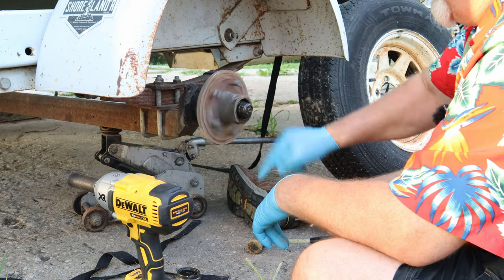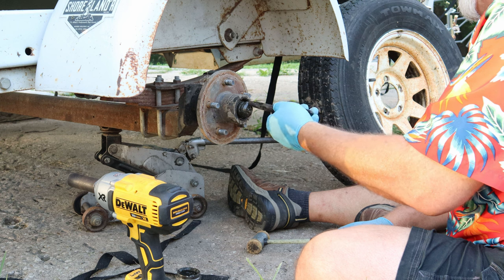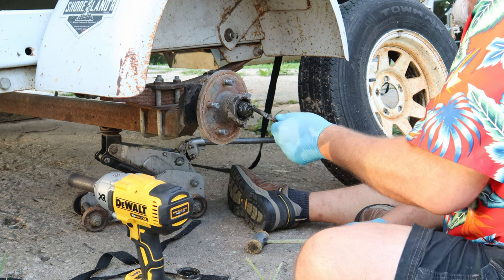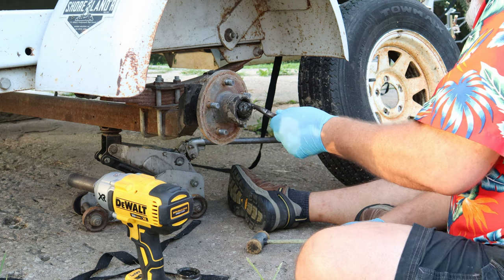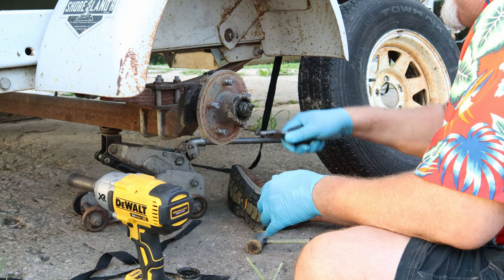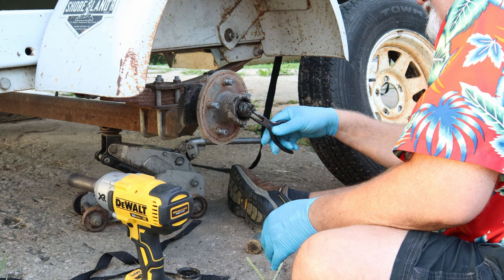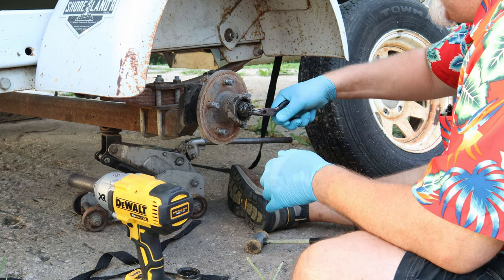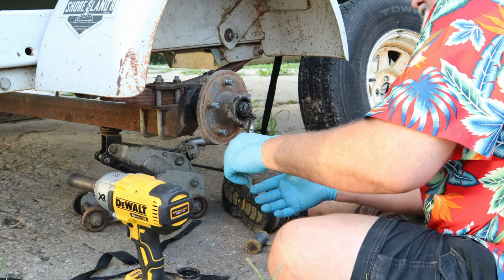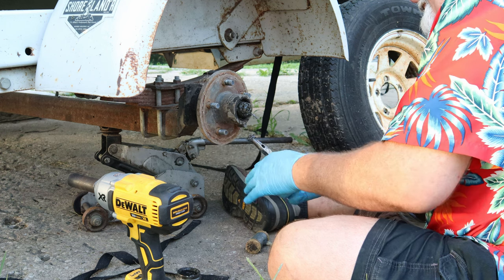Now there's a lot of grease right there, but there's no grease where it belongs. Now, what do we got here? No idea. Oops, see, you can see the end of a cotter pin. Well, there it is, all buried in the grease. There's half of it. Where's the other half?